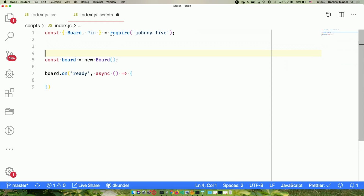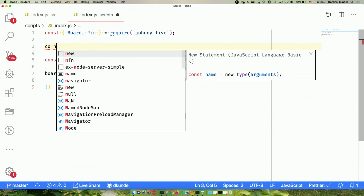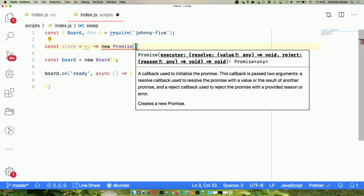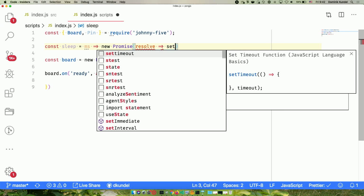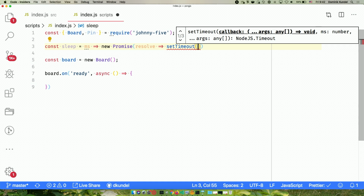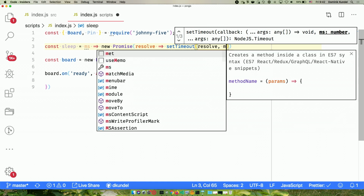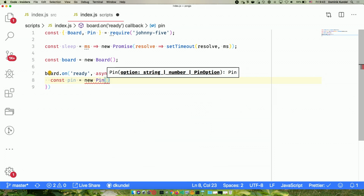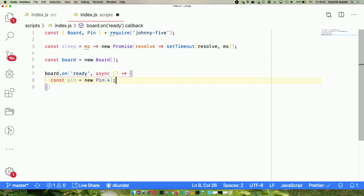I also need a quick helper here. I don't know why this is not exposed yet in Node. So I'm just going to create a quick sleep function here. So basically all that is going to do is call set timeout and then resolve that promise. Cool. So I have that. And so now what we need to do is we need to create a new pin instance. And I connected the pin on what is pin 4. So you can just look at the board and it tells you the number. So I'm on pin 4 with my Opto Coupler.